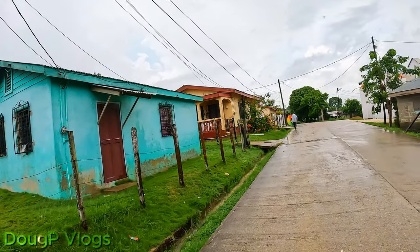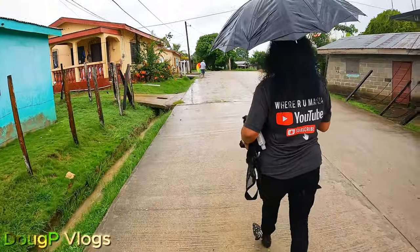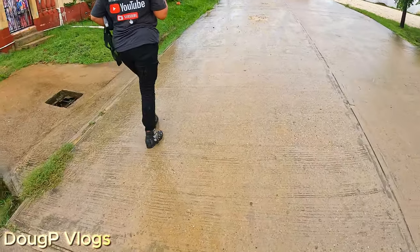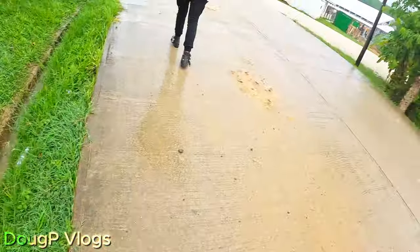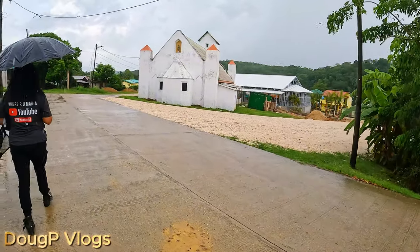I smell the bread. You can smell it already? I do, yeah. I do smell the fried plantain. We have some rice and beans. They got good streets here in the village, look. The streets are all concrete. They got drains. Drains are running. All the water is draining way back to the river. This looks like their church here.